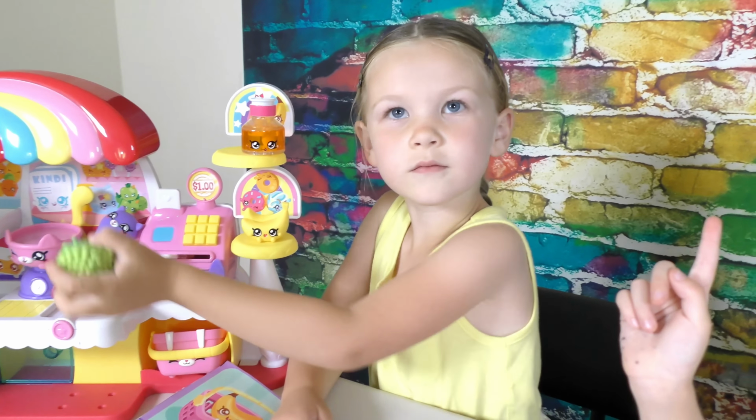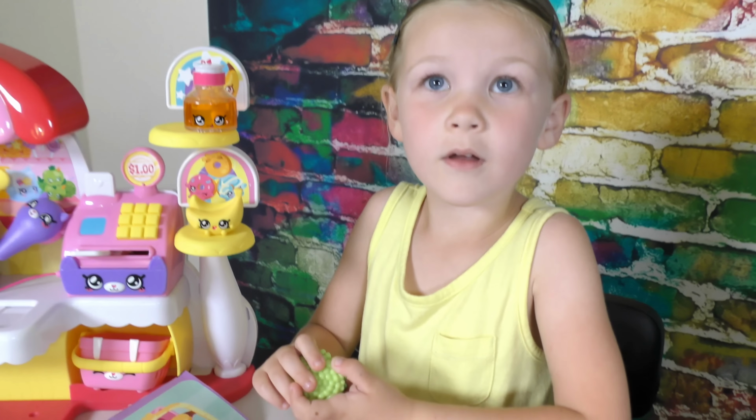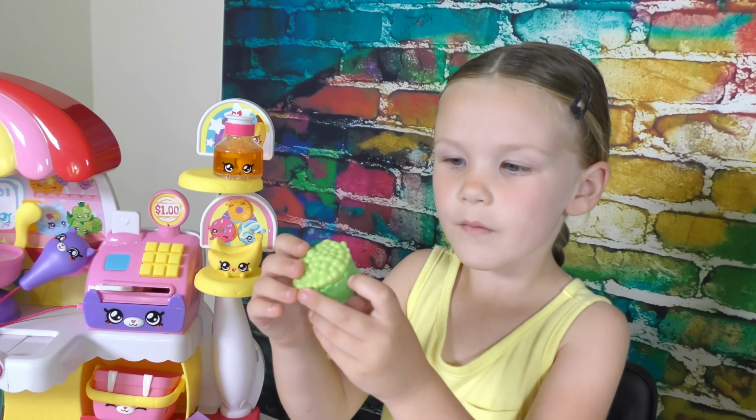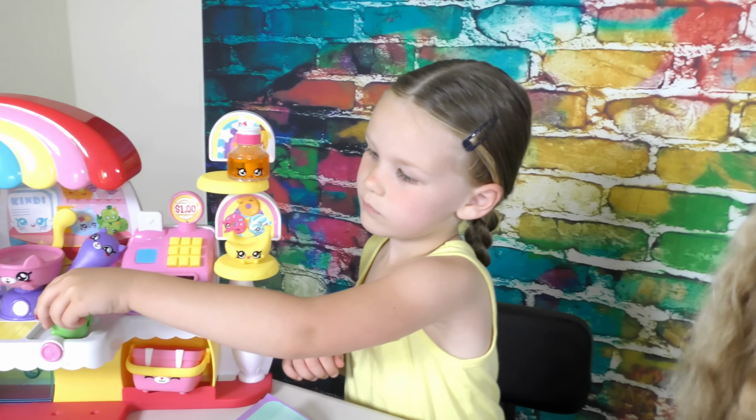Madison, let's take the cabbage and put it in these little drawers. In the drawers? Is it cabbage or peas? Let me see it. It's cabbage. It looks like it might be. I don't know what it is. It looks like cabbage. All right, close the fridge up. I don't want to let the cold air get out.